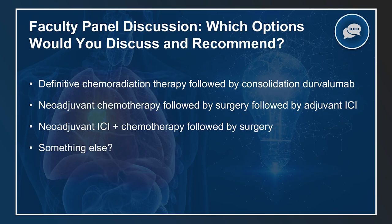So again, a lot of discussion here. This is a case that would be well dispositioned to concurrent chemoradiation therapy followed by consolidation durvalumab, but there could be consideration for neoadjuvant chemoimmunotherapy followed by surgery and perhaps additional immunotherapy, again, based on a number of factors. And I also want to remind us that now we have trials that are testing a very important question. Regardless of resectability, in patients who have unresectable disease, shall we start with a neoadjuvant chemoimmunotherapy and then decide whether we want to continue with surgery or do a concurrent chemoradiation approach?